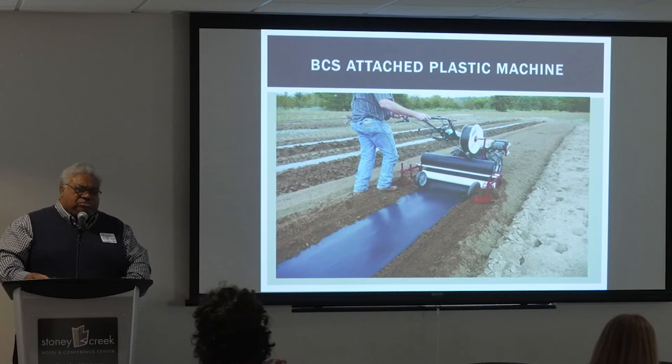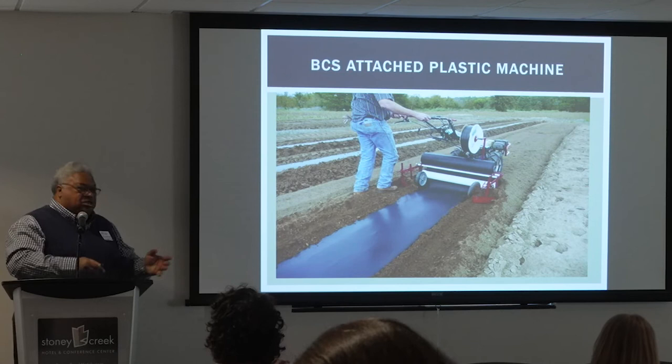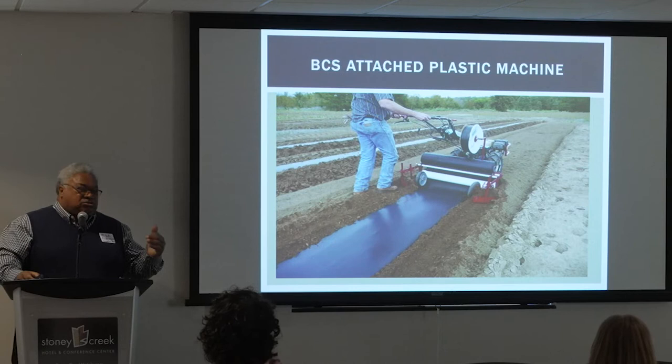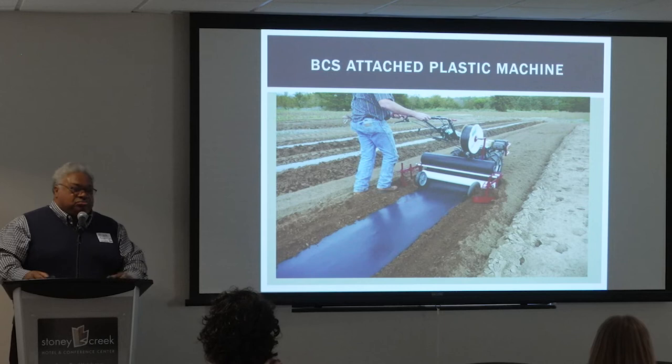But what we did, we would take a rake and make the raised bed, or a weed eater with a rototill on it and raise the bed up, and then lay the plastic with that, and it worked good. We do this at the Palmer Bag, because the rows are so short you just can't get a full-size tractor in there. So this is something that could be used in a backyard. It could be used in a hoop house and things like that.